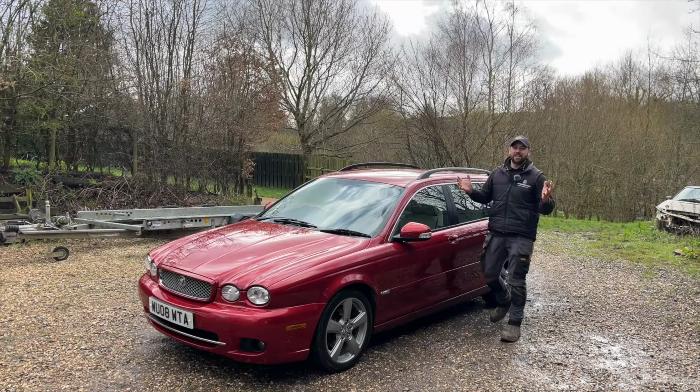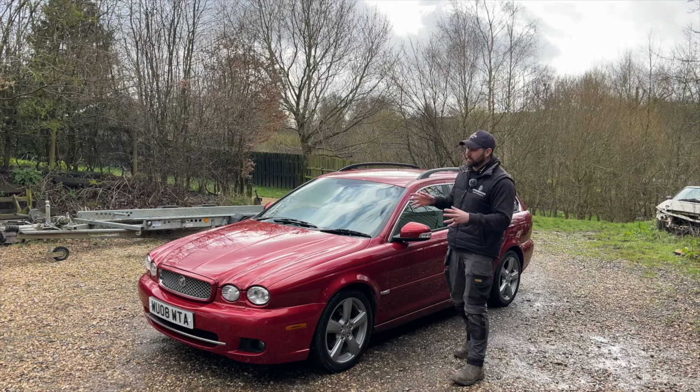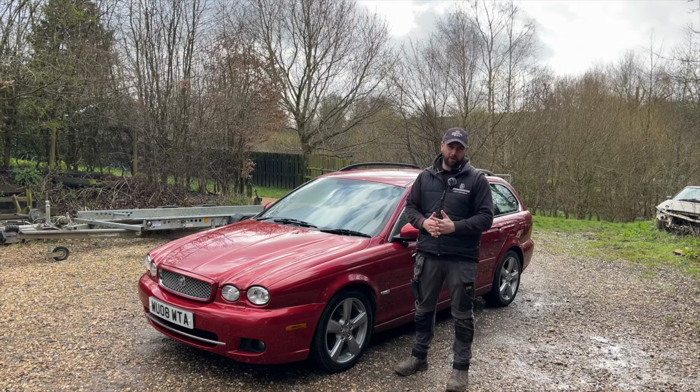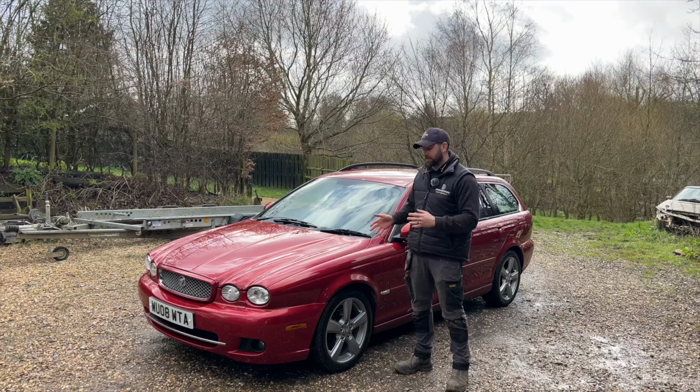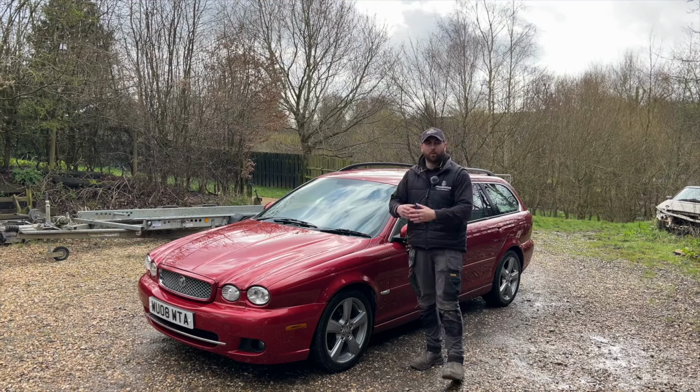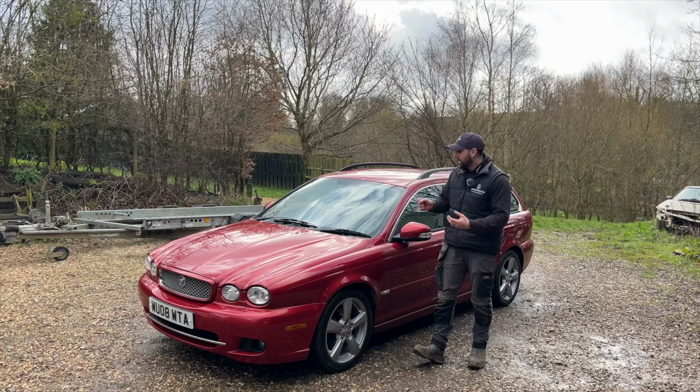So then guys, that is it. The X-type is now finished and it is ready to be advertised. When I first bought this car, it did look like a bit of a basket case, and I know a lot of you in the comments and some of you who have taken the time to message me, so thank you, have said, you know, what's the point? Why are you bothering with a car like this?